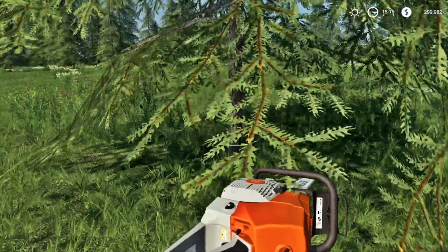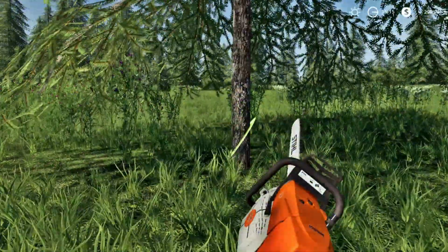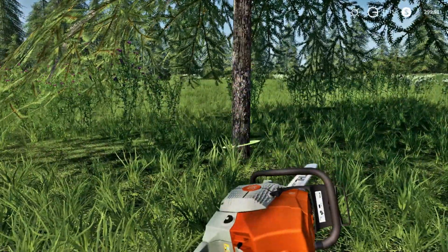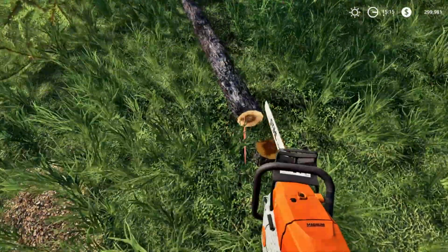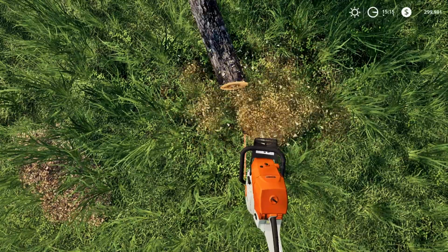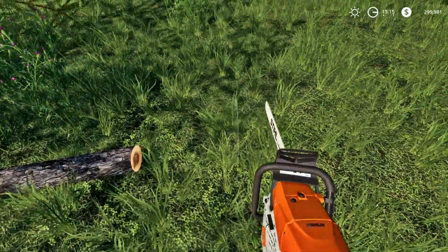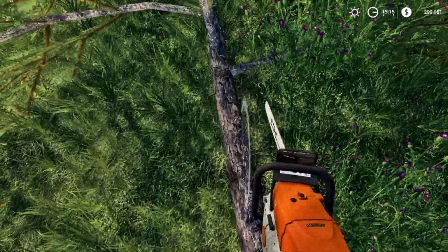Let me slow down my guy a little bit here. We'll go ahead and cut. I did get a new chainsaw, guys. You guys see that? I got a new chainsaw. All right, let's go ahead and cut that. All right, there goes the tree. Let's go ahead and get rid of that tree stump. And that will make for wood chips, of course. And we're going to go ahead and process this.